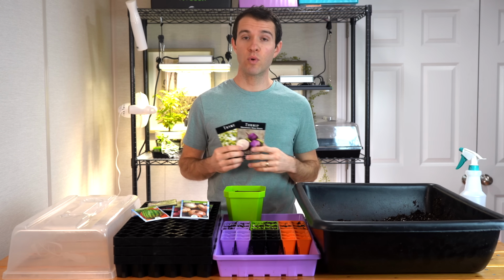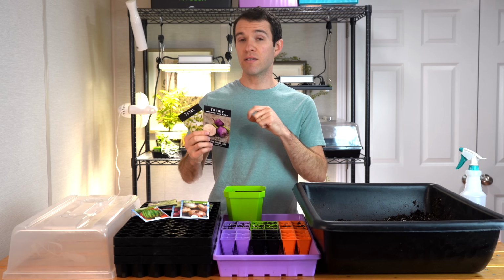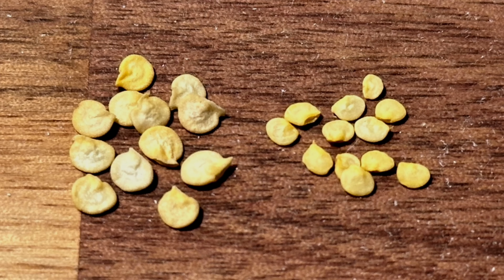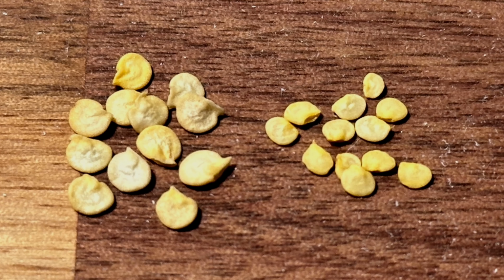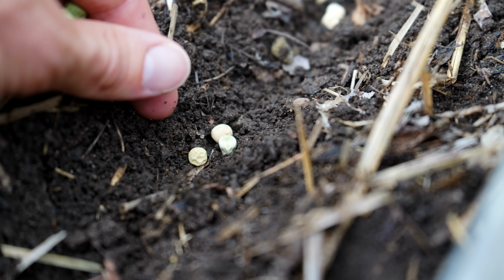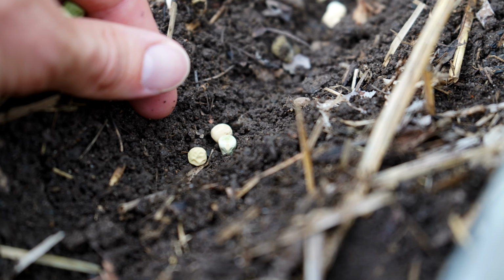So my general rule of thumb is to plant your seeds about twice as deep as the seeds are wide. Pepper and tomato seeds, for example, are a couple of millimeters wide, so you'll want to plant about 1/4 inch below the surface of the soil and no deeper. For larger seeds like peas and cucumbers, you can go about 1/2 inch below the surface and the plants will have no problem emerging above the soil.